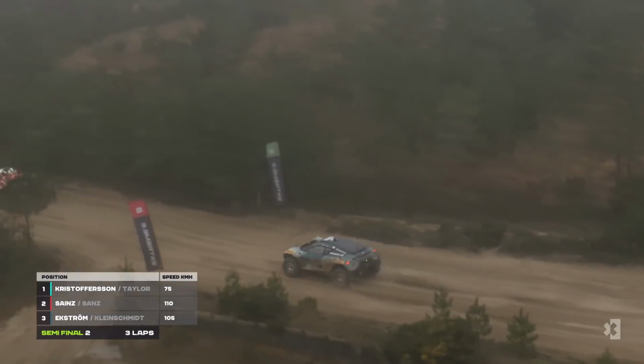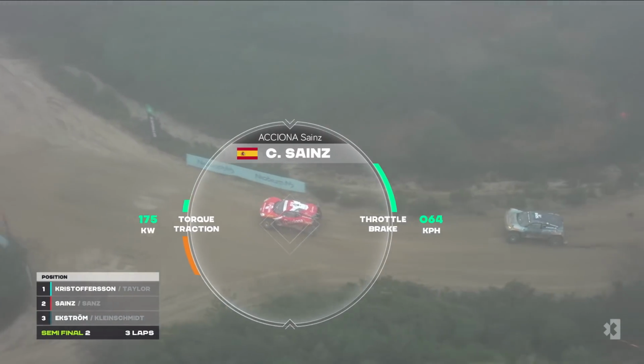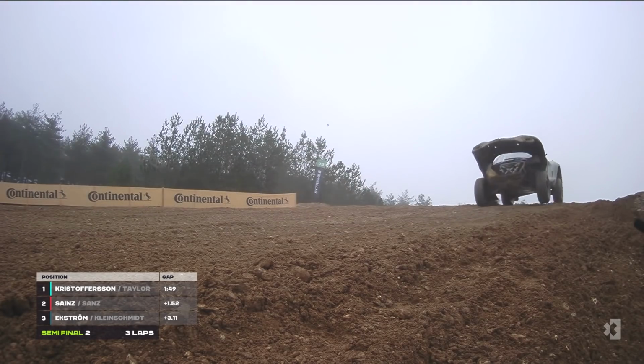That was defensive. He is El Matador, and he used all of his bullish tactics, and actually he's found some decent pace there. The bodywork that was flapping around on the rear end, that's gone now. Let's see what they can do. Sainz closing the gap to a second. Look at the commitment over there.